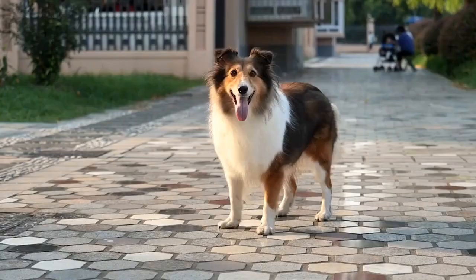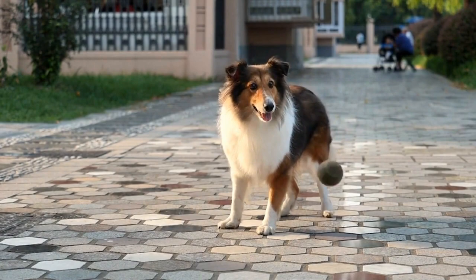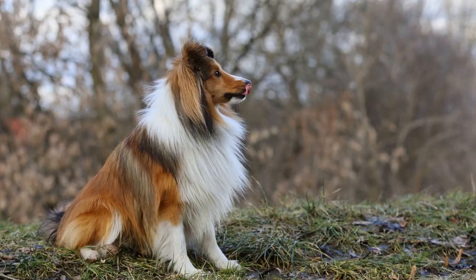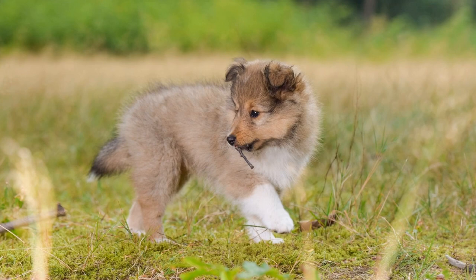Basic training techniques. 1. Positive reinforcement. Shelties respond best to positive reinforcement, such as treats, praises, and affection. Whenever your Sheltie behaves correctly or follows a command, reward them immediately with a treat or verbal praise. This positive association will motivate them to repeat the desired behavior.